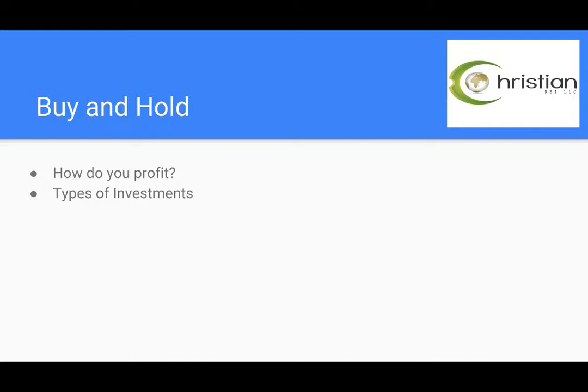Now, according to Wikipedia, passive income is income resulting from cash flow received on a regular basis, requiring minimal to no effort by the recipient to maintain it. In general, I think of this as you have cash flow coming in and you don't really have to work. And if you do, it's very little.